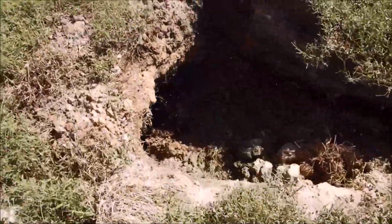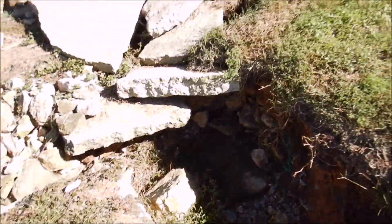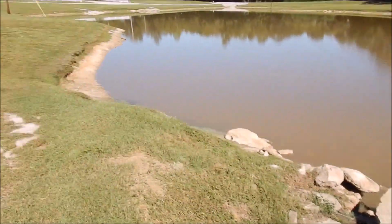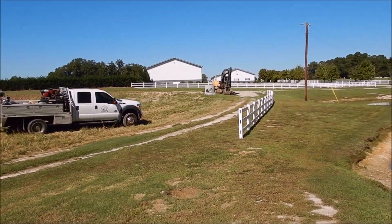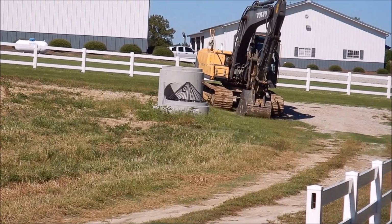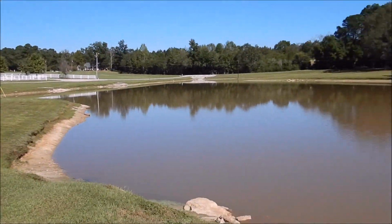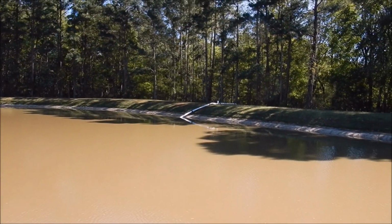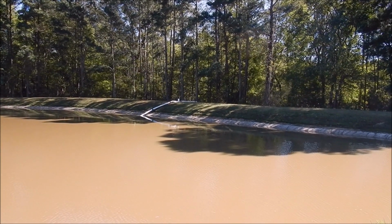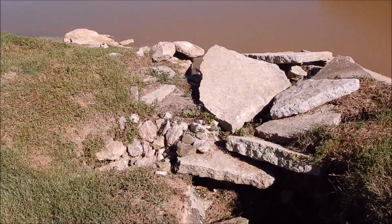But as you can tell, it's a little washed out. The water's going around the pipe instead of in the pipe. So we're going to actually set a manhole right over there with the trash rack on top. That'll be Monday's project. We're going to dig down where the siphon's at and set that, and that'll be the new overflow and get rid of this.